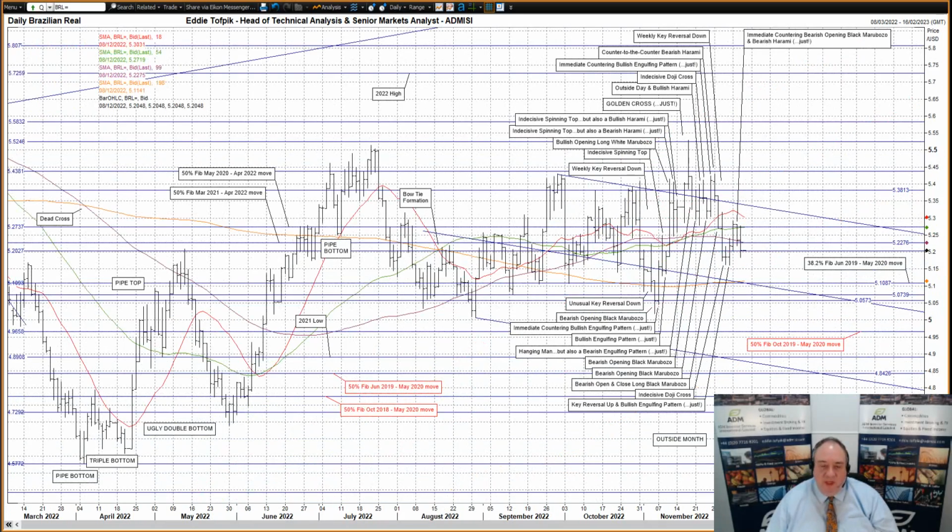US dollar against the Brazilian real. A second bearish black crow yesterday, with the market following on from the previous session's immediate countering bearish opening black Mariposa and bearish harami. The market surveyed the whole recent range of supports and resistances from the cap yesterday of the 50% Fibonacci line of the May 2020 to April 2022 move of 527.37. A 50% Fibonacci line that I had repeatedly said is not that good a support or a resistance, along a very close by short medium moving average currently at 527.19.